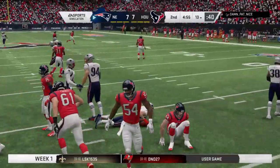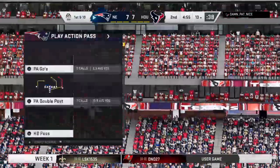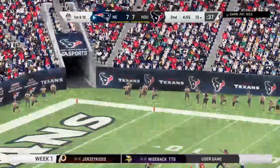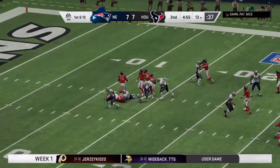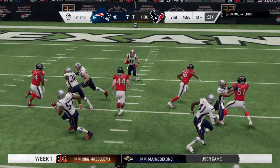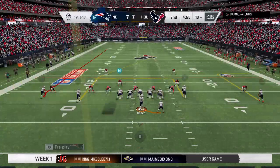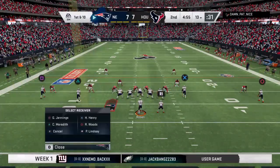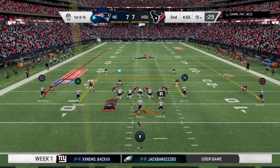Just a 30-yard punt that time. And the Pats will be backed up deep to get the drive started as they take over 1st and 10. The offense now at the line, ready for their next drive. The last possession, these guys were able to tie the game with a touchdown. Now they'll have a chance to move out in front.